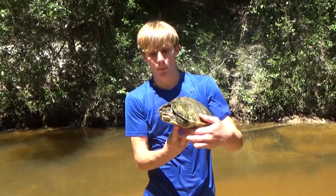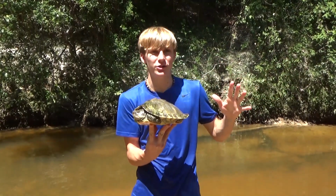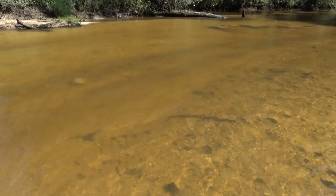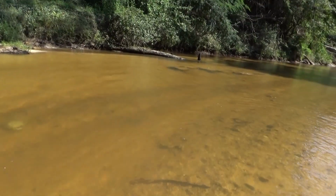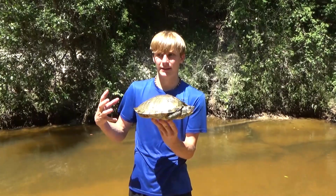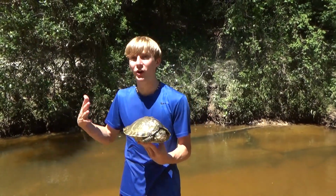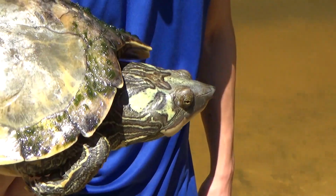Now, the special thing about Pearl River map turtles is they only live in this little tiny area of river system here, kind of in between Mississippi and Louisiana. Really, this area is so specific on where to find a Pearl River map turtle. It's really crazy. This is one of the very few places you can see them. And I thought I saw one earlier, and I was looking around, I could not find it, but this is the first one that I've ever caught. Now this would be an adult female.